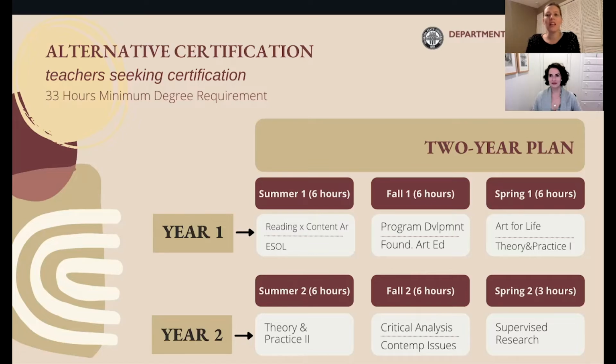Here we have the progression for alternative certification. So if you're interested in alternative certification, you are already working in a classroom in Florida. And to pursue certification, you'll need to take some coursework as well as pass your FTCE exams, okay? FTCE exams, sorry, I always mess that up. And so this program is designed to provide that coursework. It has the reading across the content areas. It has the ESOL class, but this program also provides so much more.